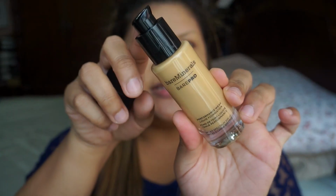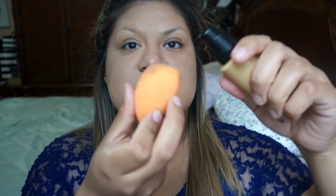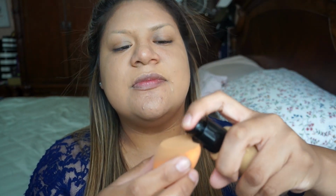So this is what it looks like. It has a pump, and the color just matches me so well. I wear the color Toffee 19, and I'm going to just pump it right into my sponge. This is the Real Techniques sponge, and I love that this actually has a sponge. Oh, I didn't know it locks, so that's nice. It's my first time using it. I've been using a sample that lasted me like a whole week. I'm gonna start with this much and then just start applying it all over my face.